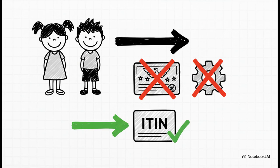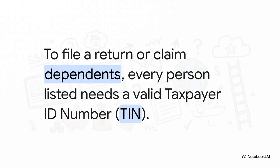Now, the children. This is the exact spot where our family in the example made a mistake. As dependents on an L2 visa, the kids are not authorized to work. And remember our number 1 rule, no work authorization, no SSN. So they can't get one. But, and this is the absolute key, to be listed as a dependent on that tax return, they still need a taxpayer ID number. And that's where the ITIN comes into play. The children need ITINs.